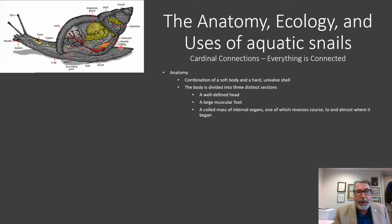If it happened to be a prosobranch snail, there would be an operculum right here, and it would use that operculum to close that particular area off. Okay. Snails have a well-developed head, a large muscular foot, and then this mass called the visceral mass. Snails don't like to be inside their shells, because they won't be able to feed and do other kinds of activities, but then they have the potential to foul their head as they would their environment.